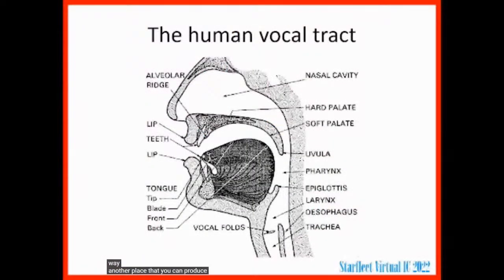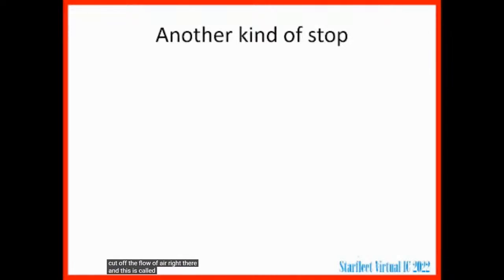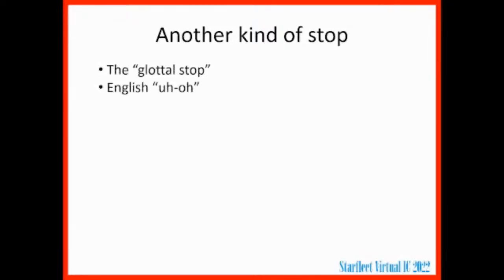Another place that you can produce stops is at the epiglottis, and if you look at the tongue and kind of to the right in this cross section, you can see how that can just cut off the flow of air right there. And this is called glottal stop. We have this in the English word uh-oh, but we don't really use it anywhere else. And if you say uh-oh, you might even be able to feel that little bit of tightening in your throat.